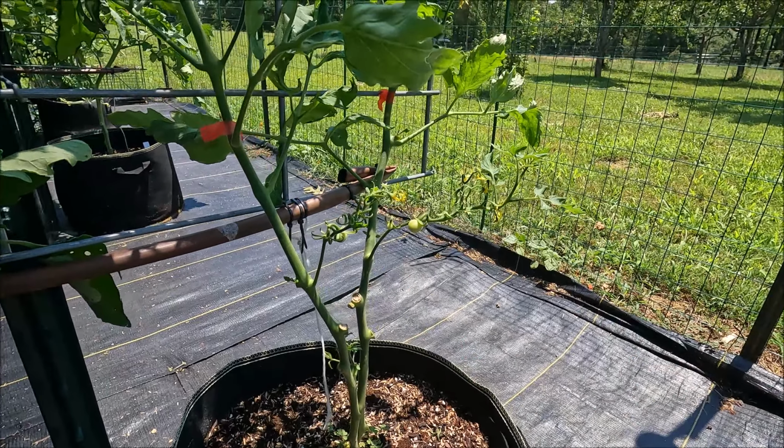The next 5 are Better Boys, and I'm growing Better Boys to eat, but also to compare and trial against my parthenocarpic varieties. So I got 5 of those, and they are setting fruit. They're not very tall compared to mine, like you'll see here, but they're doing great. Like I said, this is the Super Bear. I'm going to get down here to the next one. We've already talked about the Super Bear, that row, and this one here.